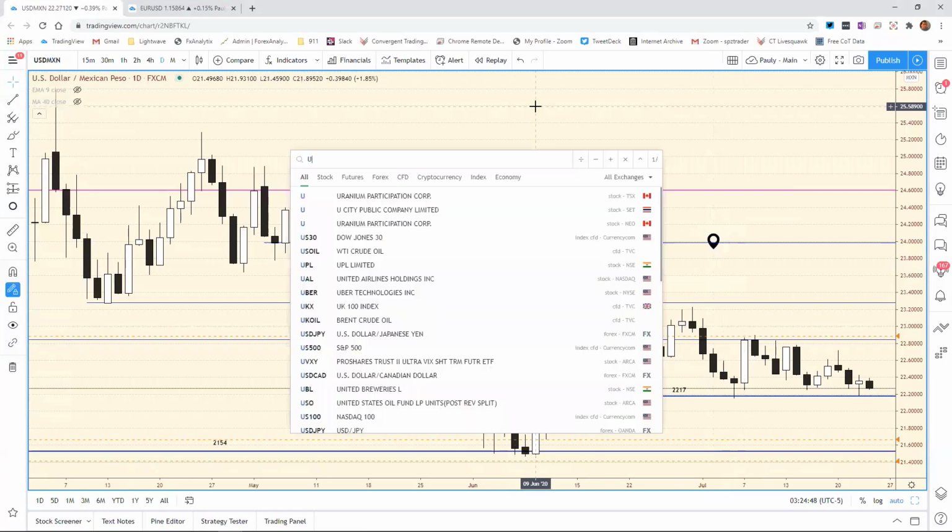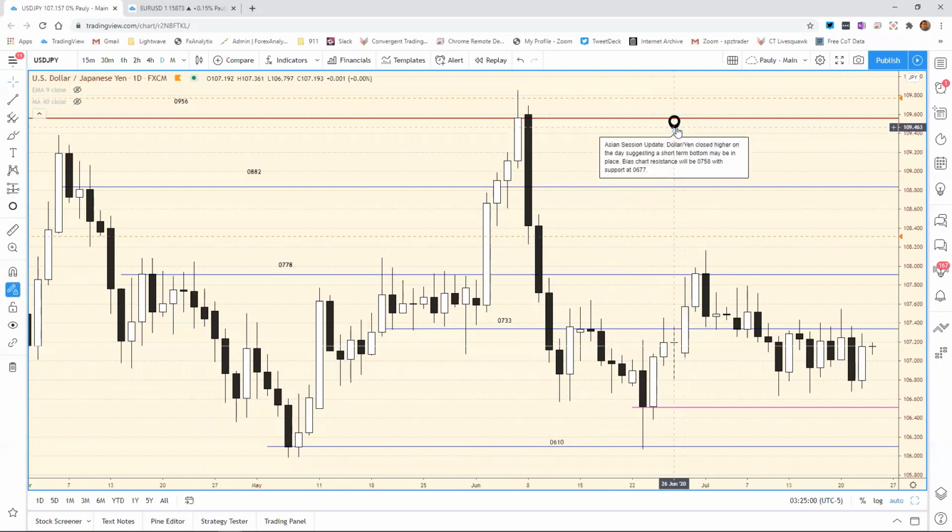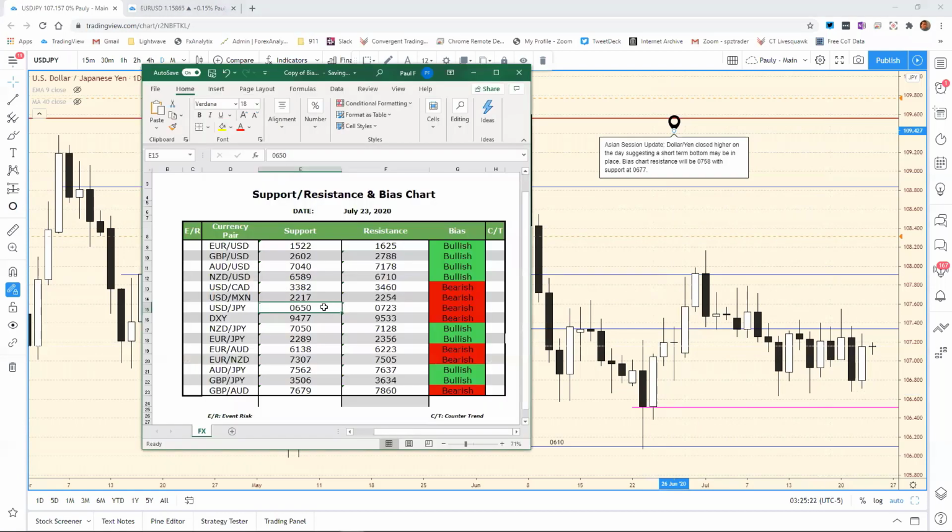And on to the dollar yen. The dollar yen closed higher on the day, suggesting a short-term bottom may be in place. Bias chart resistance will be 758. And boy, we're in a very tight range today. There was a Japanese holiday, with support at 677. Like I said, Japanese holiday, and we're just not moving at all. And support of 758.